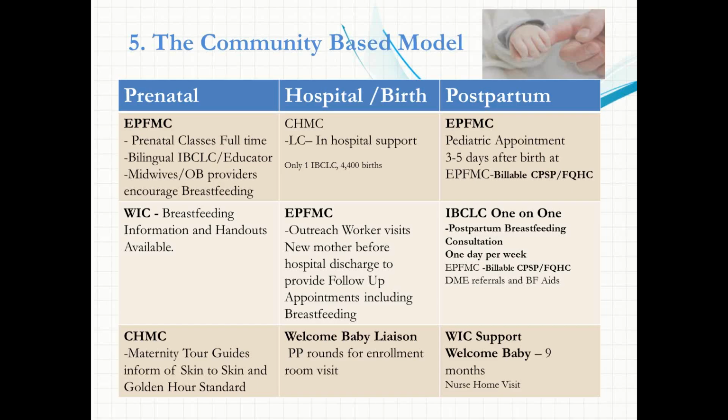Our community-based model is briefly explained here. Prenatally, we have prenatal education in place, with full-time educators conducting the classes and also providing once-a-week breastfeeding support as an IBCLC. Midwives and all the OB providers encourage breastfeeding, and we also have the connection with the WIC program, with good support from WIC and information available.